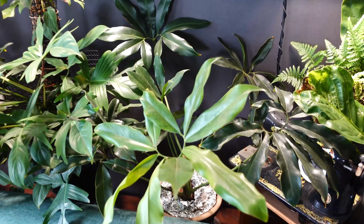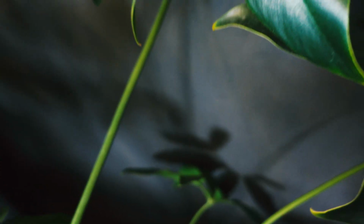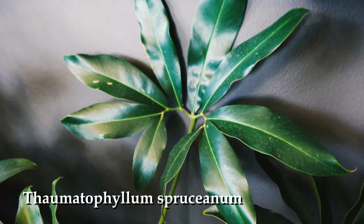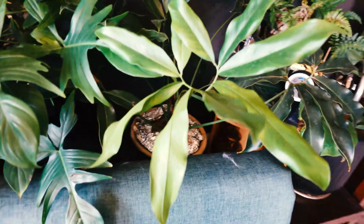The next one up is a Philodendron Goldii. It's not called Philodendron Goldii now. It's Thaumatophyllum spruceanum. I think that's the new name for it. Love the leaves.